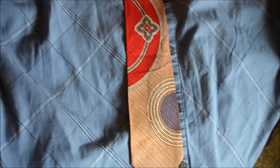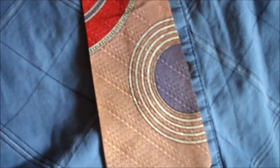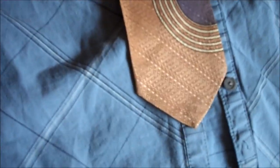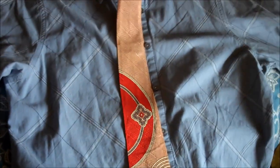This, I think, does work because it's not a symmetrical pattern. It does have a little bit of blue in it. It's not quite the right blue. The shirt's more of a slate baby blue-ish, and this is almost wandering a little bit over into a purple. So it's on the edge. It kind of works, kind of doesn't, once again.